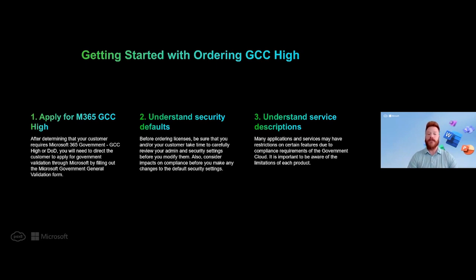Now, due to the compliance requirements of government cloud, it is important to be aware of the limitations of each of the government products. So many of the applications and services may have restrictions on certain features. So again, just keep that in mind.